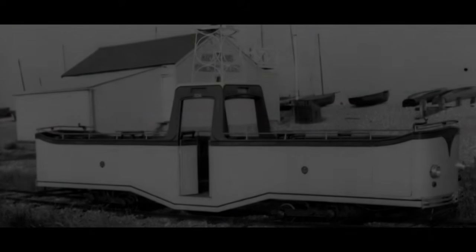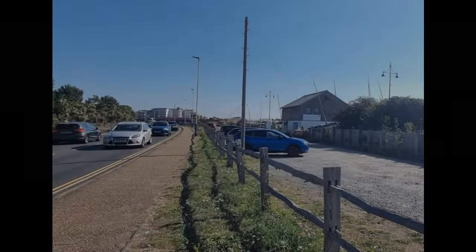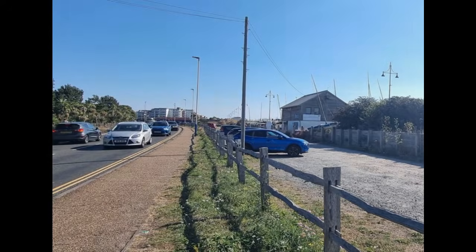The photo here shows Prince's Park area of the tram station with the sailing club in the background. The trams all gone, relocated to Seaton in Devon, but the sailing continues on as we see today.